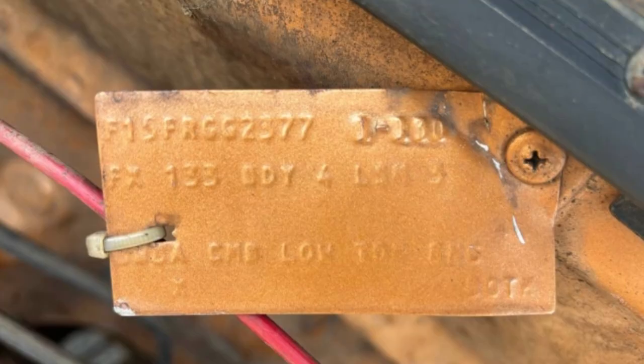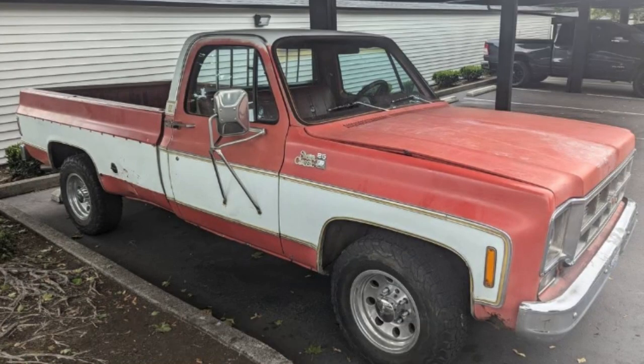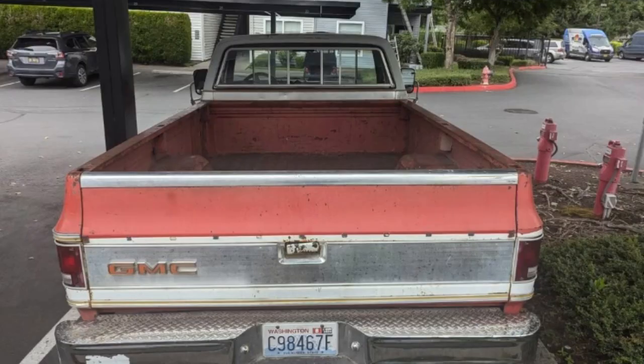Number 13, the 1977 GMC Sierra C25 Camper Special, priced at $3,000, located in Battleground. Up for consideration is a 1977 GMC Sierra C25 Camper Special, priced at $3,000 or best offer, located in Battleground. This truck is part of GMC's classic square body era, a generation that has grown in popularity among collectors and project builders thanks to its rugged design, timeless styling, and strong mechanical simplicity.